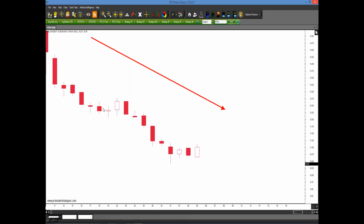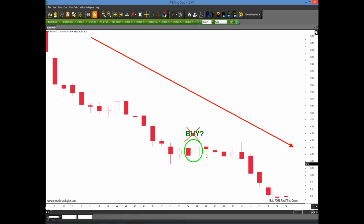Now, traditional wisdom would tell us, well, but Steve, we've gone down so much, right? We've got to buy. Here's a bullish engulfing pattern. Look at the color of the bars. They're both red. Engulfing bar number 2 is red. So you would never take that trade. And it was a good thing you didn't, all right?